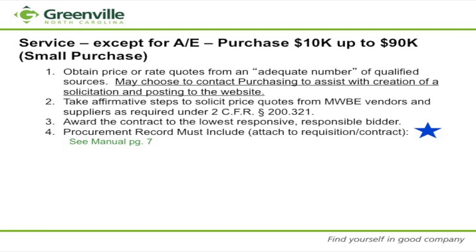This is also the opportunity where we can go through a formal bid process. And when I say formal, I don't mean formal in the sense of the procurement protocol, but formal in the sense of we're going to write out the specifications, because it's not feasible for us to call up a vendor and say, can you perform this service? You actually need to write out some specifications. Yes, the purchasing department can assist you with that, and we can post it on the website for a certain number of days to ensure that we get those qualified number of vendors.